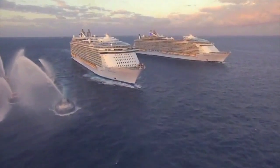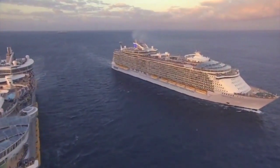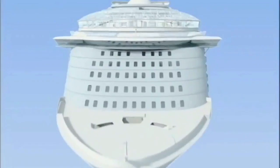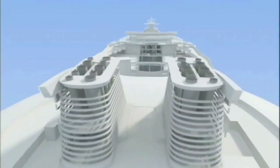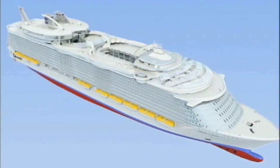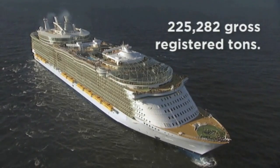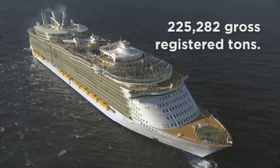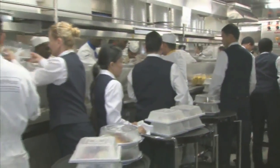Today, Allure of the Seas, Oasis of the Seas' sister ship, brings even more neighborhood-inspired features and amenities to the Caribbean. This floating metropolis is 1,187 feet long and 208 feet wide. At her highest point, she towers 213 feet above sea level. In all, Allure of the Seas encompasses an amazing 225,282 gross registered tons.